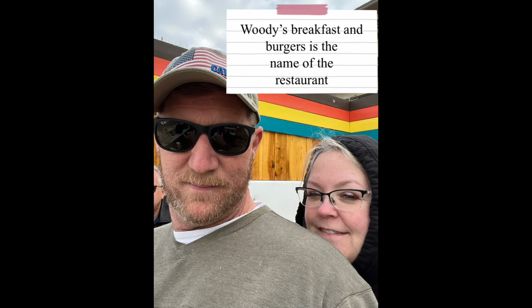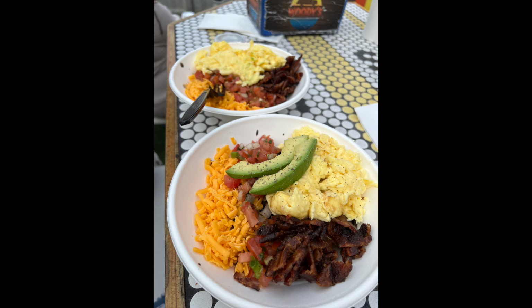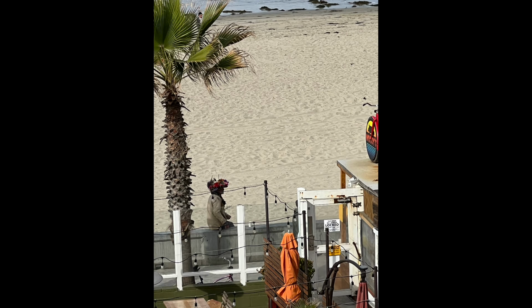So this one, we went down to the little breakfast bar thing that's just a couple more spots down from where our hotel is. I can't remember what it's called, but it's a very popular spot in Pacific Beach because you can actually sit and watch everybody walk along the boardwalk. Great breakfast, lots of food. Obviously I couldn't eat it, but mine was the one with the avocado on it. So I ate the avocado and I had some bites of egg and a couple bites of the pico de gallo and a couple bites of bacon and I was done.